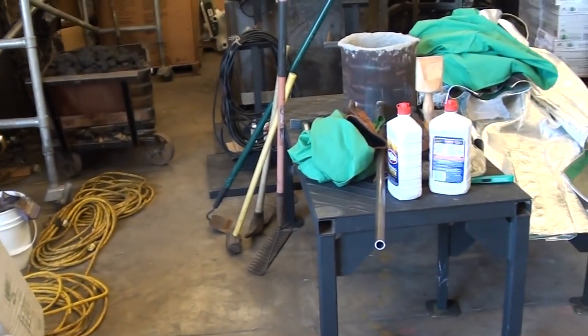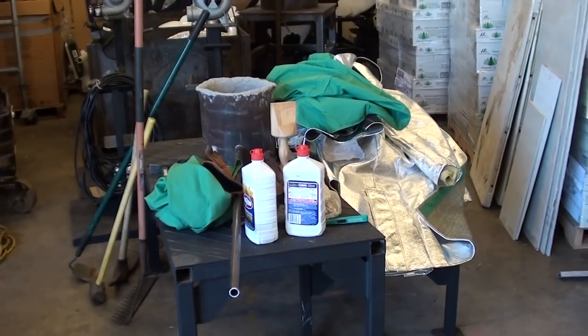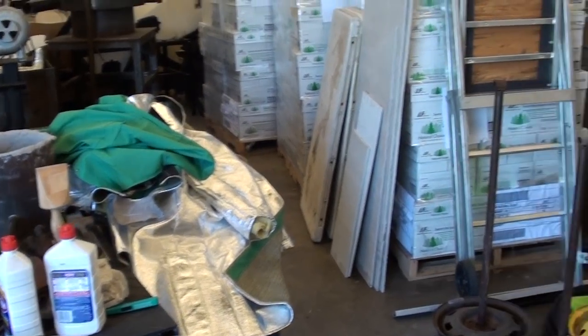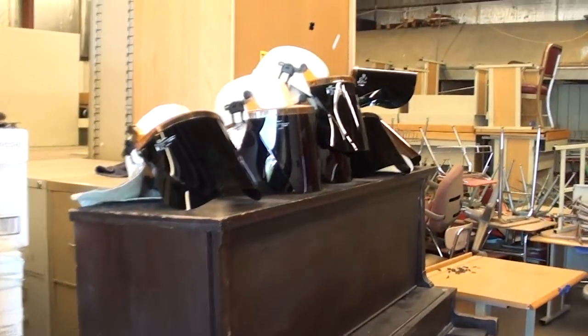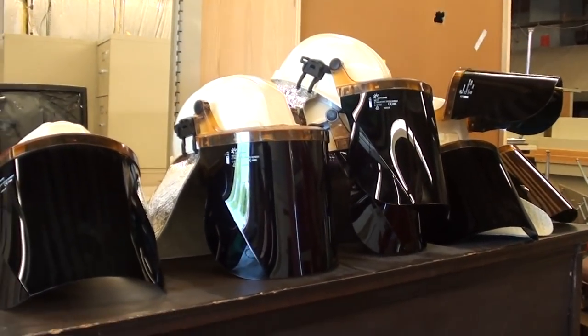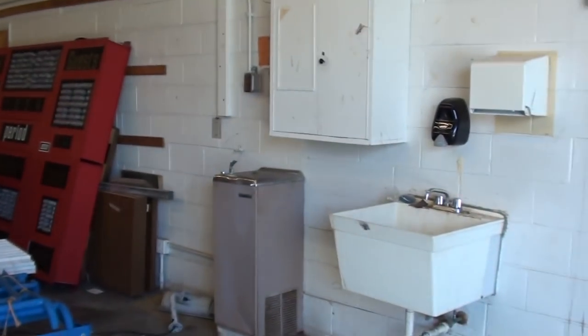So I think this will be very interesting. It's the first time they've done it, and only the second time this has been done in a high school, as far as I understand. And here's the safety gear, the helmets, and all of this was donated also by a steel company.